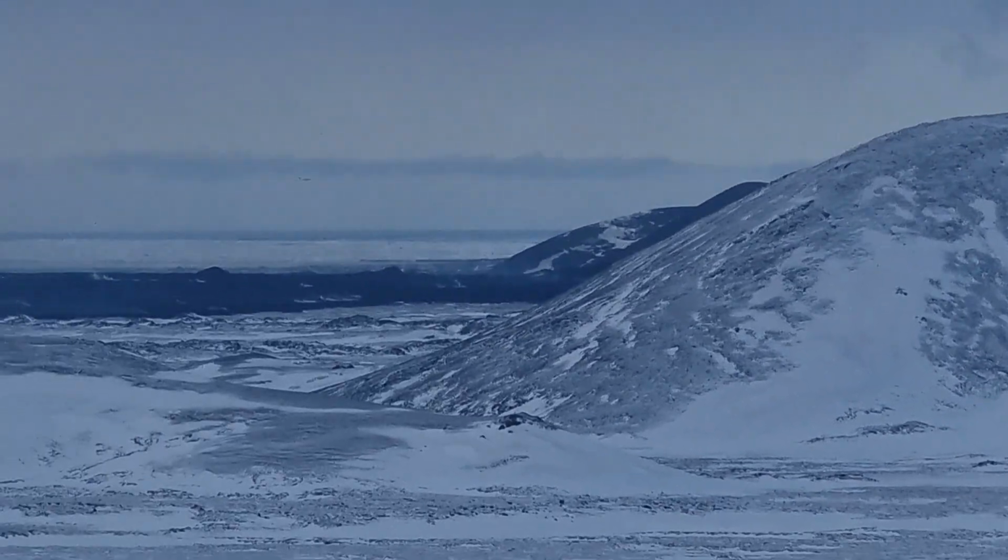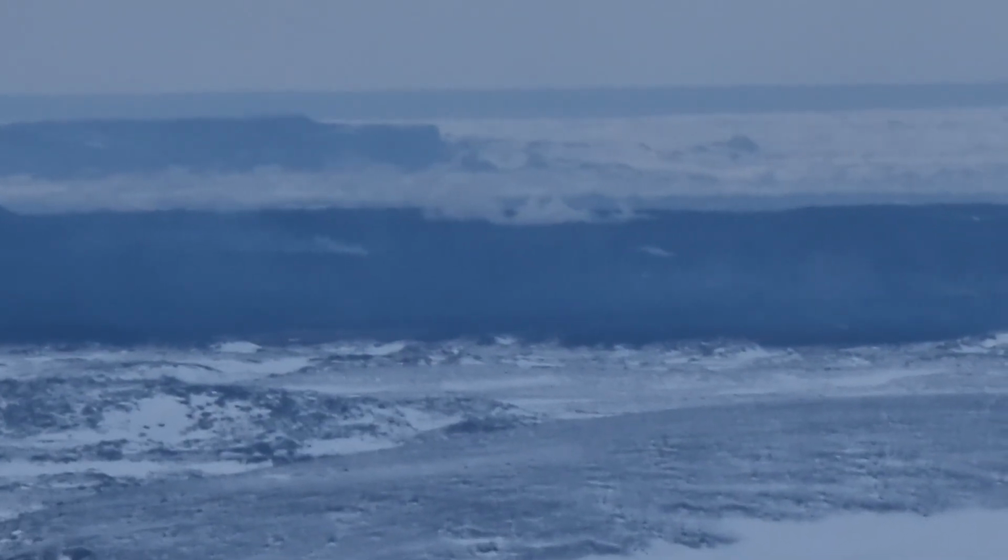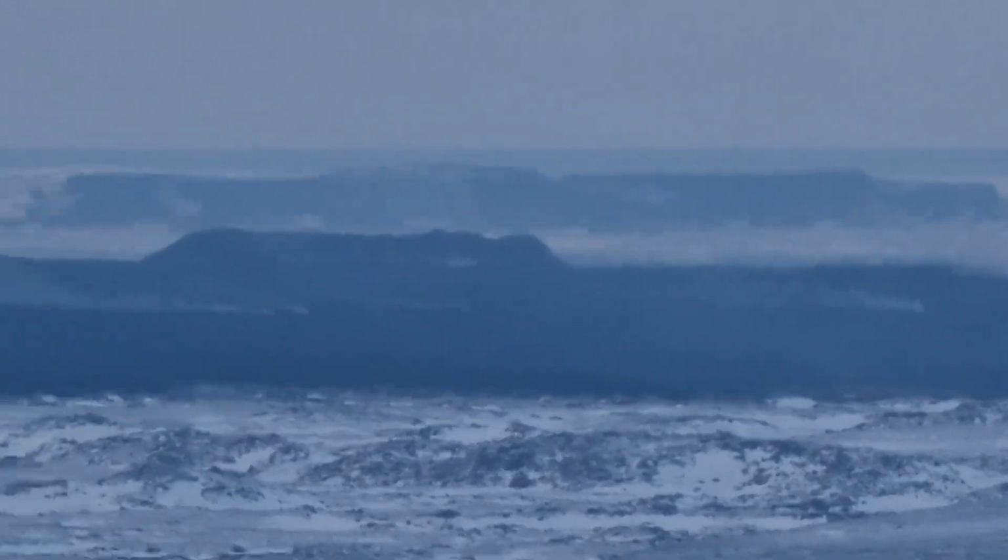Here you see the smoke from the new lava, which erupted now in December and February, the most new lava seen in the distance.